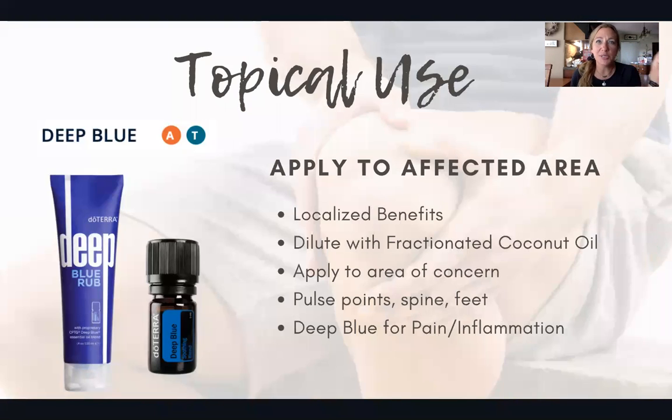All right, so we're going to use our oils aromatically. The second way we're going to use our oils is topically. So we're going to be able to apply it, and I've talked about this a couple times throughout the oils, of actually applying them to the body. Like lavender, when you have a cut, bump, scrape, bruise, any kind of burn, you're going to be applying it right to the area of concern.